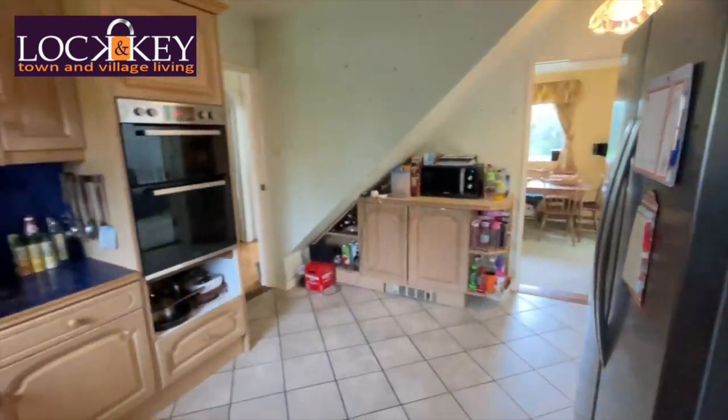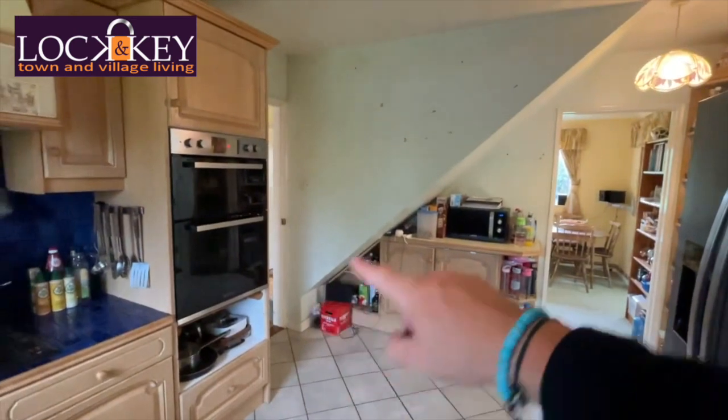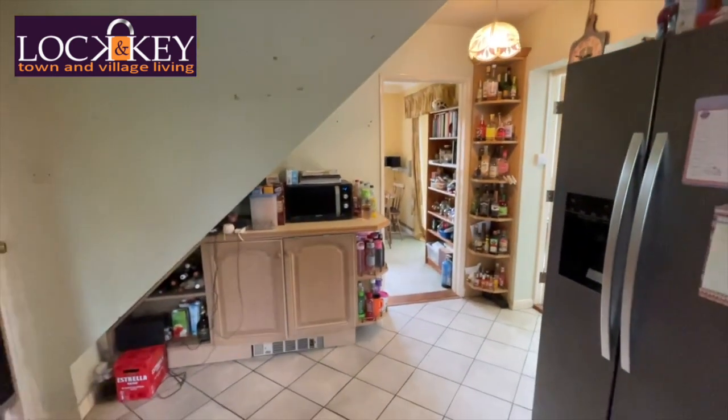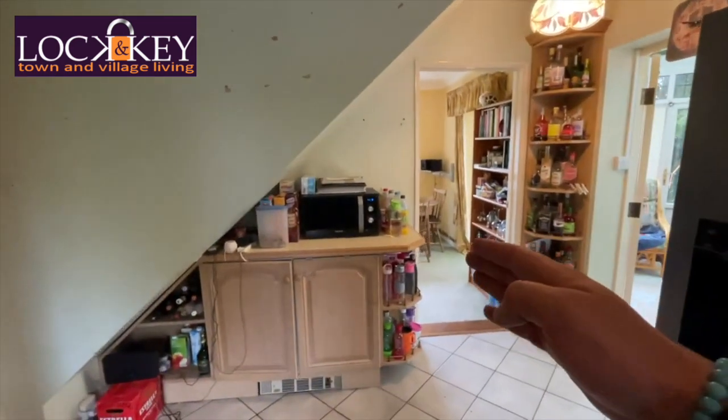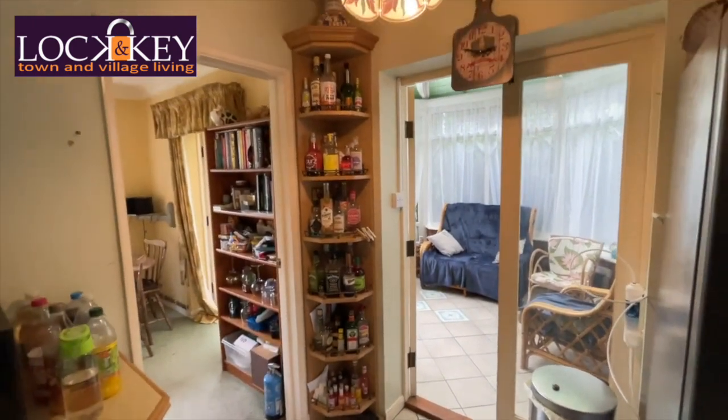So it's a bit of an irregular shape. Sizable kitchen. But of course, where the stairs run, you've got this area here. So you could look at that. Whether you could extend it into this room, I don't know. But it's something you might want to consider. But you'll just need to use your imagination.